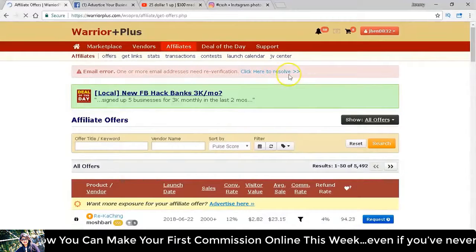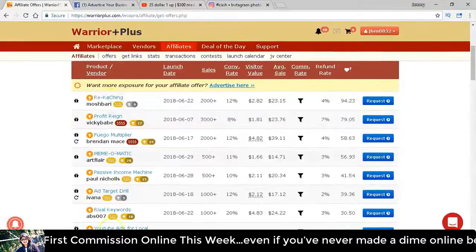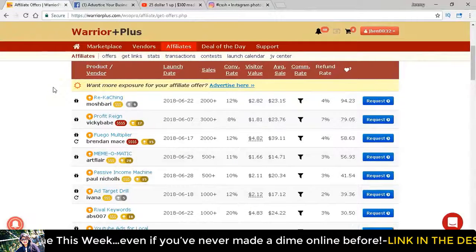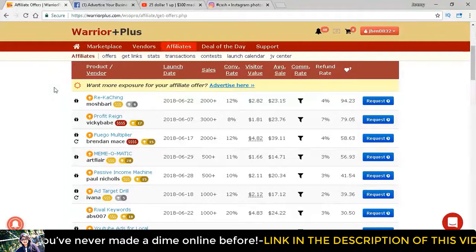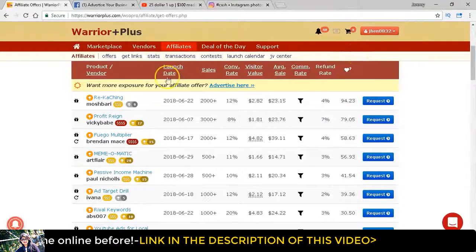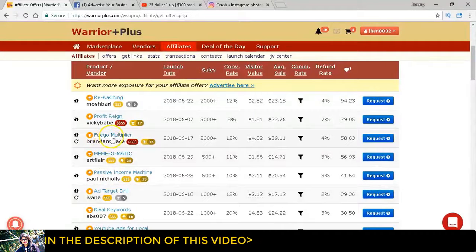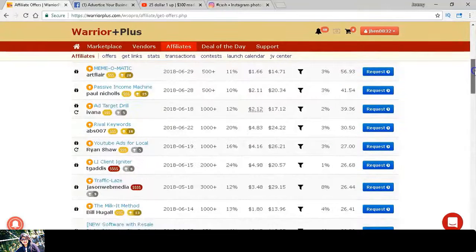Now, I went over this before, but for those of you who are new, these are just different companies that people are promoting, and what you're doing is basically helping them promote it, and then you'll get a commission if you get a sale. And a lot of these are really low ticket, and then they have upsells. So I'll explain. But you want to go through these companies and click on some. Now, I usually tell people to find this guy, Brandon Mace. He usually has good capture pages, and some other guys down here.